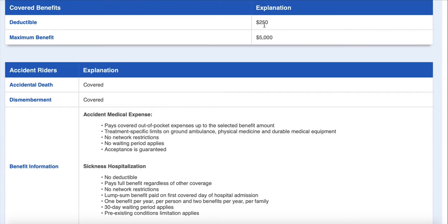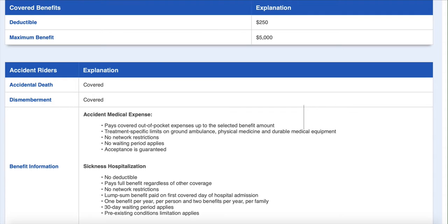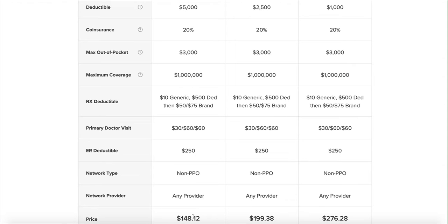What's covered? Well, basically, accident and sickness. If you have any kind of accident, if you have a sickness and you're admitted to the hospital, it pays $5,000. Very simple. And this plan is $45.76. So if you add in the 148 plus $45, you're just shy of $200. And effectively, you have killed your deductible. For under $200, if you get an accident or sickness, that will pay your deductible for you. Or you could spend $276 for a $1,000 deductible and still be at risk.